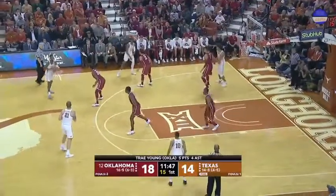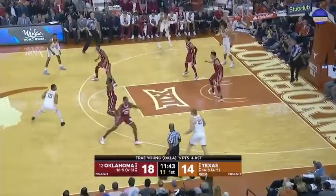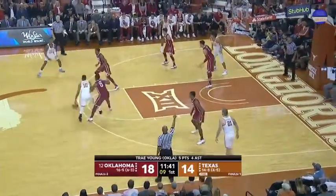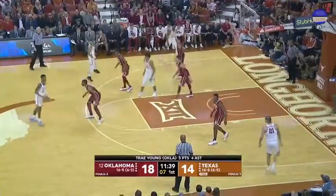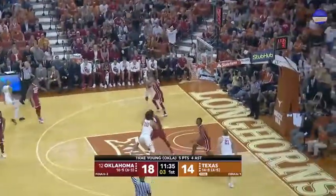Let's get more from Maria. Help as he picked up his dribble. Jericho Sims into the game now for Texas. Guy with tremendous athleticism. A freshman who they've got some really high hopes for. Davis can't get away from his defender, James. Very little cutting right now for Texas.